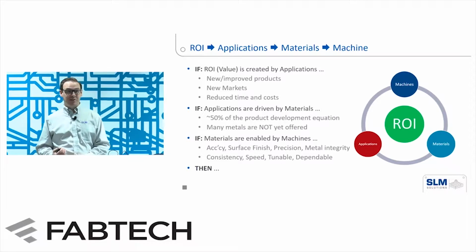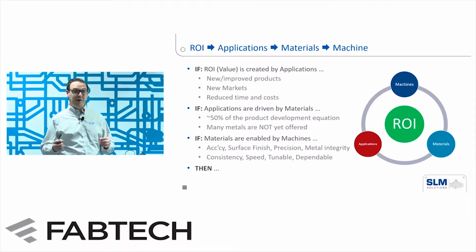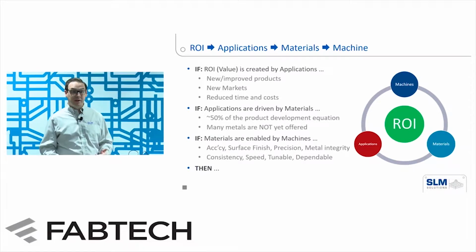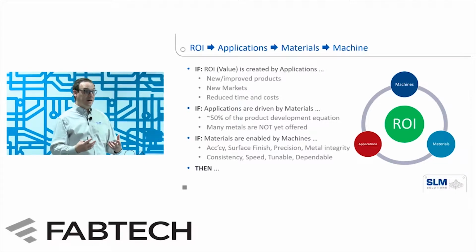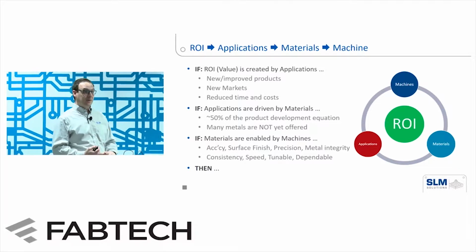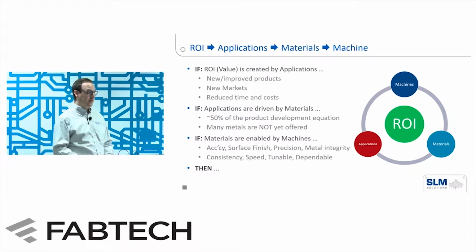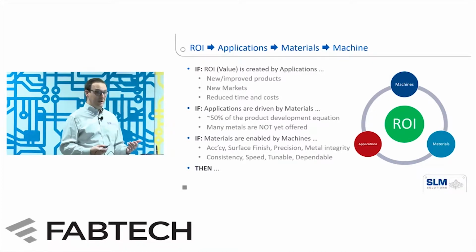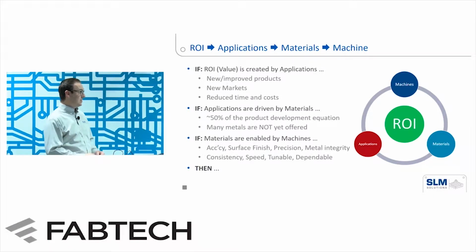Is it a legacy part? Is it a part that you've made on a lathe for 20 years, that you're thinking, hey, I've got a better idea of how to manufacture this part? Is it a new part? Is the design extremely complex? Do we have conformal cooling channels? Do we have complex geometries? Do we have lattice structures built into the part itself? If the application drives your materials, that's 50% of what makes up the entire process itself.